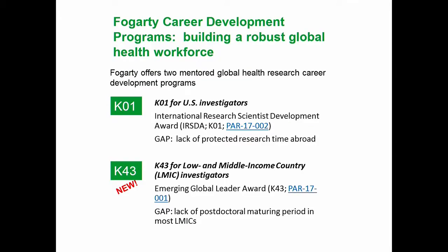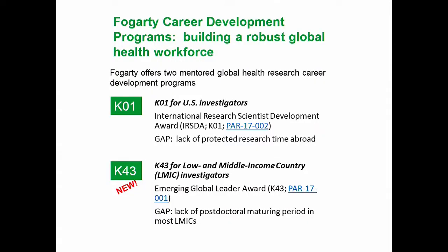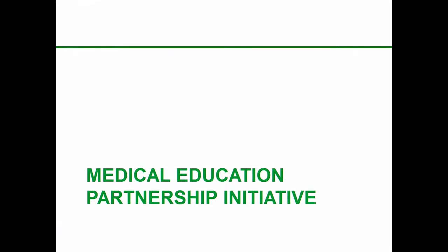And I just wanted to point out, we also developed the first K at NIH for foreign scientists called the K43, again, because of this lack of a postdoctoral period. And I think Dr. Grady mentioned that we've noticed at NIH that most mature investigators are getting all the money. That's really true in spades in most of these countries. The most senior investigators have all the grants, and the junior investigators don't have much of a chance. So we've put in a postdoctoral period to try to mature this younger layer and to move them up into research leadership.